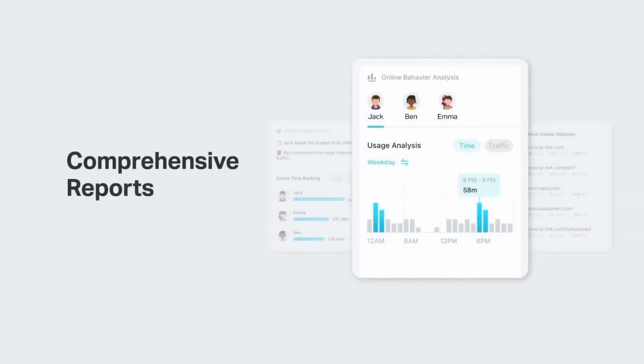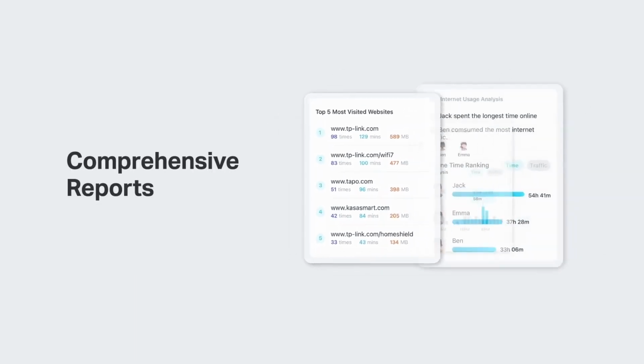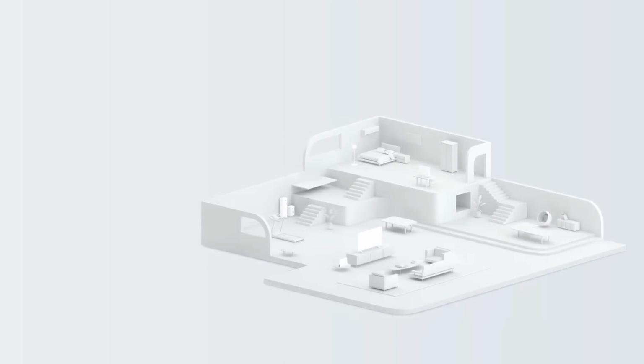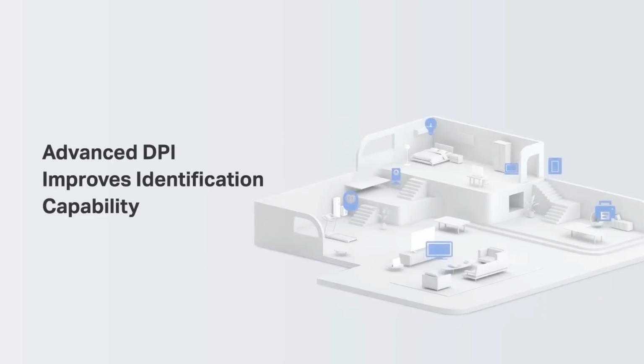With a detailed report of your home network, you can check the sites your children visit and how much time they spend on each. Besides all these rich features of HomeShield, which comprehensively protect your online network, you can also manage all your devices, including IoT, with HomeShield protection. With its advanced DPI, it improves its identification capability. Simply configure your gateway and achieve whole home network security.